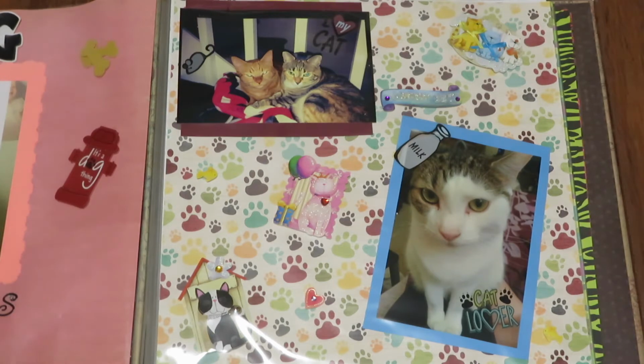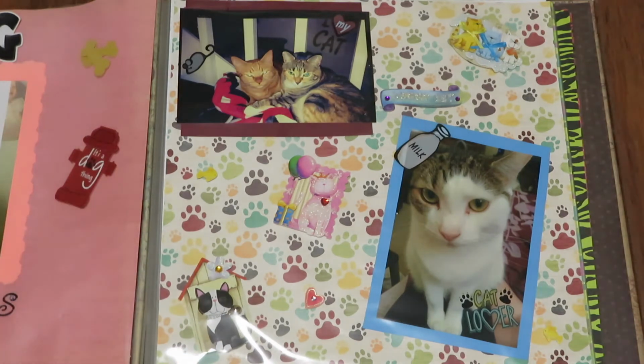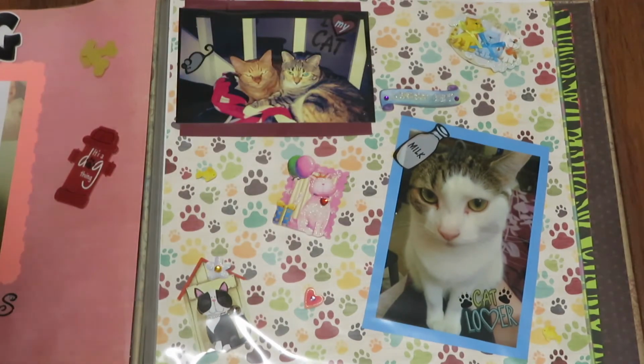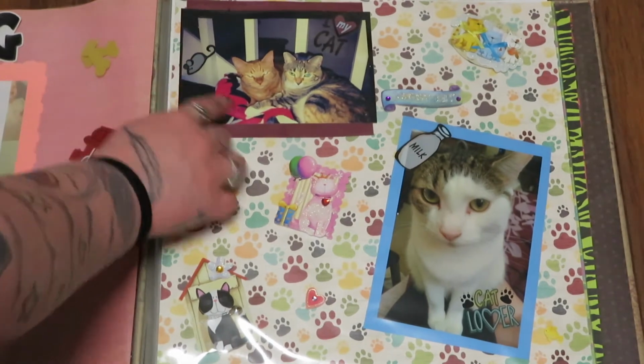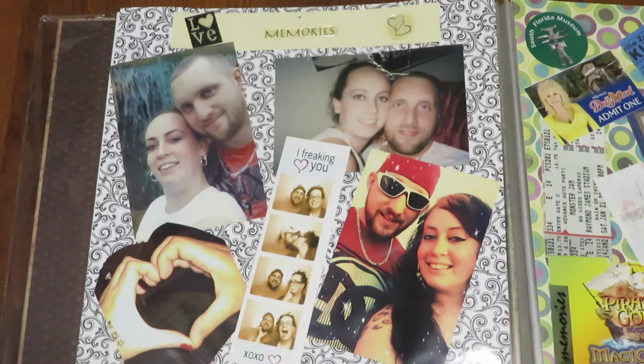And obviously I just did the paw prints in the background. Put some little cat bell stickers and stuff, and just saying, "Sweet cat, I love my cat," little mouses, milk, and all that stuff. So that's that page.